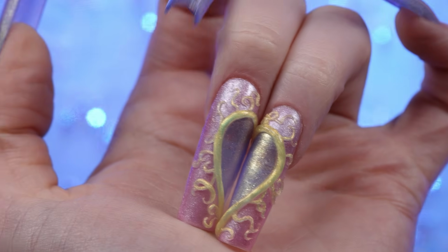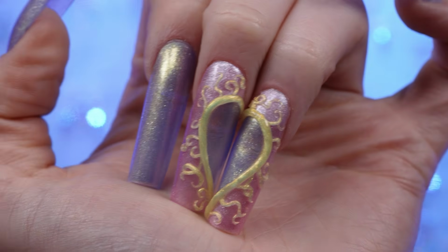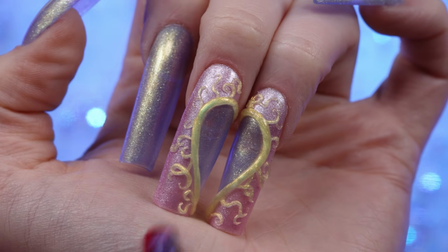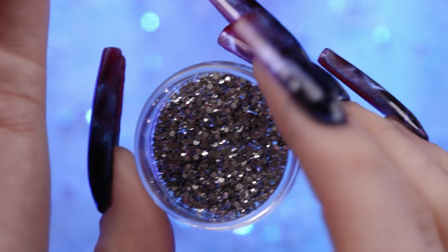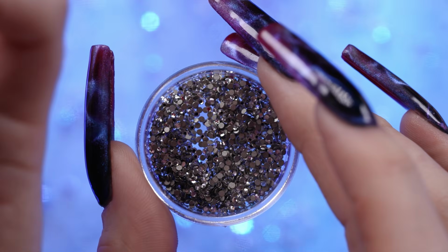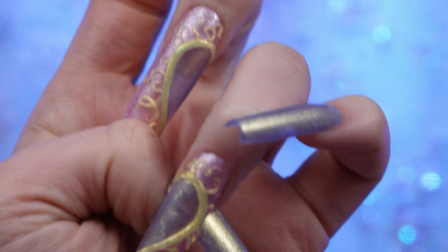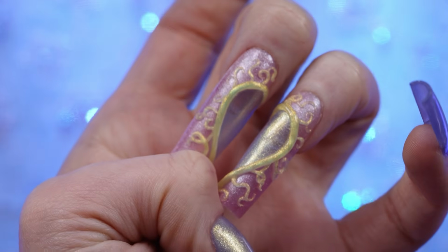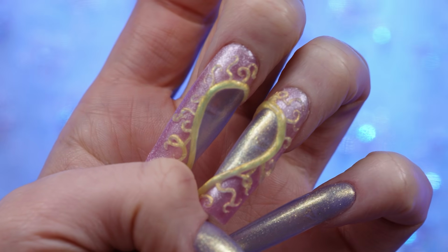I want to make these really, really extra because I feel like it's been a while since I've really went in on a set, and I think I'm going to rhinestone the entire inside of these with pretty small rhinestones. You guys know how I feel about small rhinestones. Probably going to take forever, but I feel like it'll look so blingy and good, and I think everything on this is so shimmery and sparkly. I just feel like I have to add more. The more sparkle on these, the better.